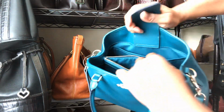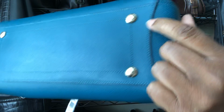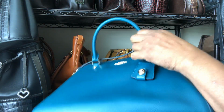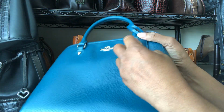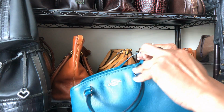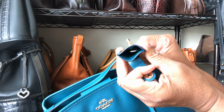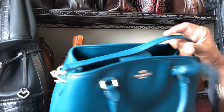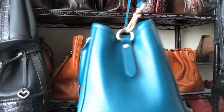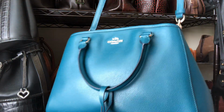That could be used as a wallet if you so desired. And she has gold hardware. Can you see that Coach is engraved on her feet? Love those Coach details like that. And she has a crochet here with the turn lock, and there's nothing in here, I don't believe, except there's a key ring in here that I'm trying to make slide down, but I think you all can see it. And again, the gold tone hardware. She has a shoulder strap that is completely detachable. There are the side connections with those nice tabs. There is no exterior pocket on the front or the back of this bag.